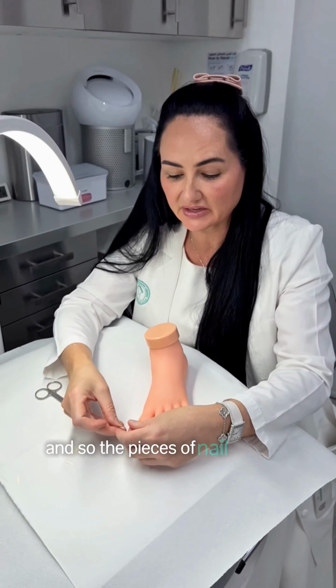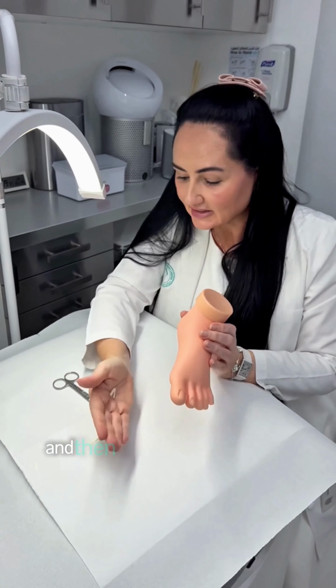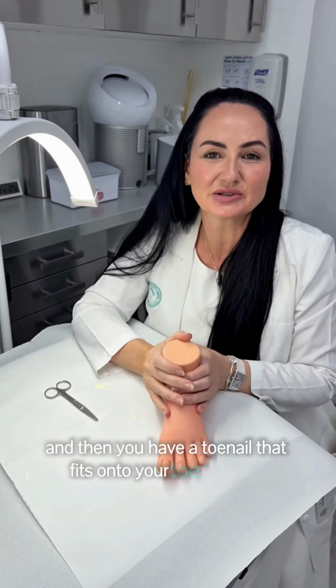And so the pieces of nail that we remove look something like this. And then you have a toenail that fits onto your toe perfectly.